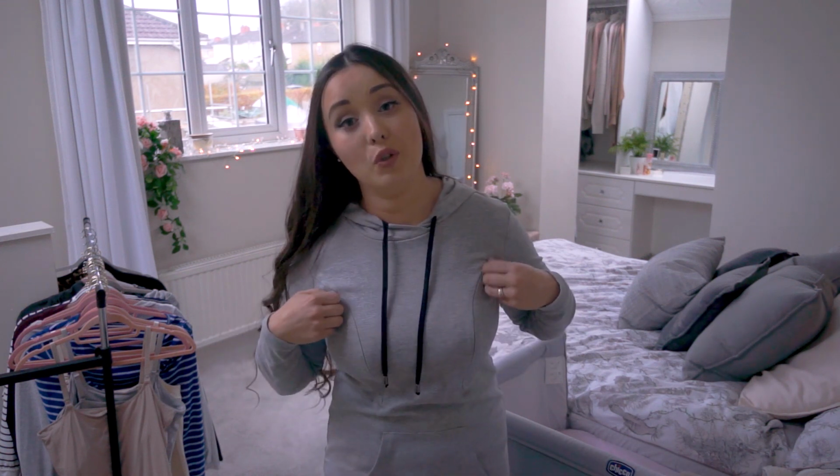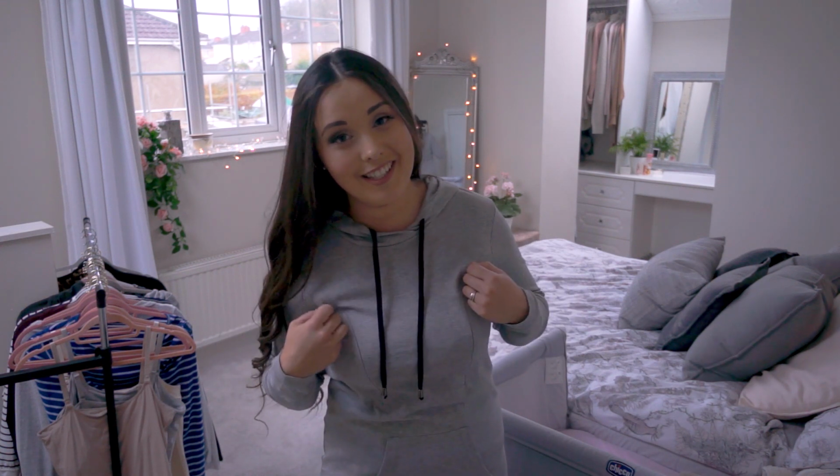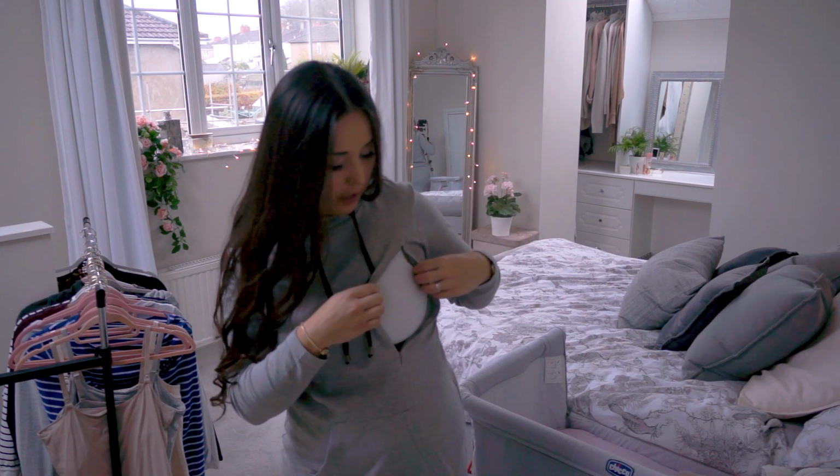I would say this item isn't as discreet when it comes to nursing. It is quite cool though. It does have 2 zips here. I'm not sure if you've noticed. You pull down the zip to release the boob. I would say you have to get the whole boob out in order to breastfeed, so it's not as discreet as the other items.